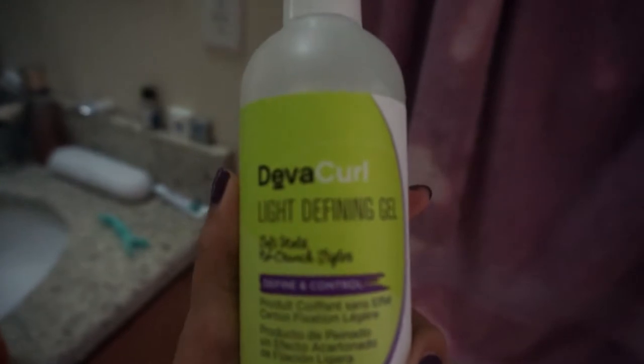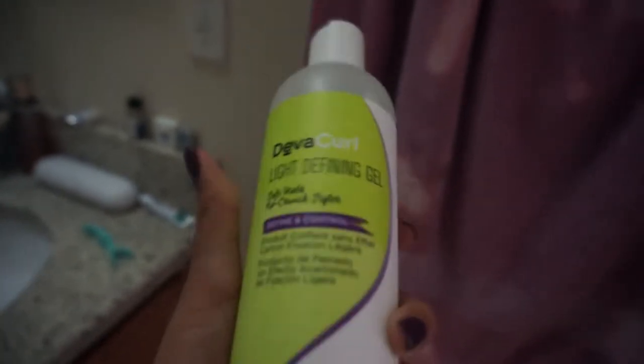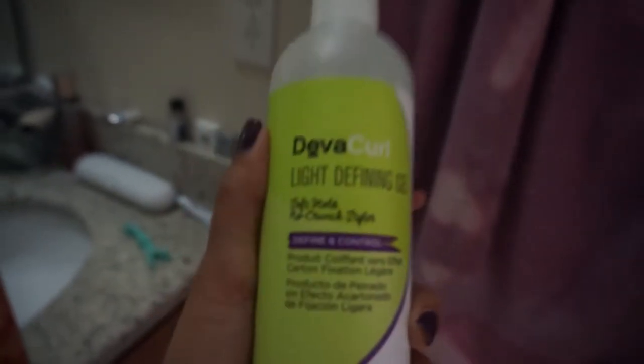So I got this Diva Curl Light Defining Gel. I need to charge my camera so bad, so I'm probably gonna make this really quick. Anyway, Diva Curl Light Defining Gel I've been using, I've been loving. I don't really use a lot of it. I got this kind of long time ago. It's by Carol's Daughter. It's really messed up from when I went to Siesta. So that's just black vanilla oil for my hair.